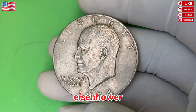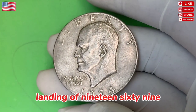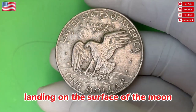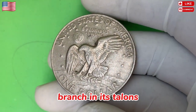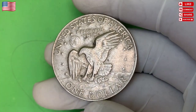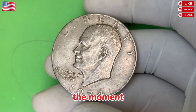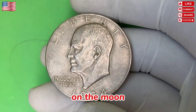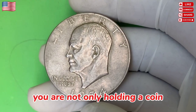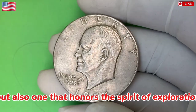The reverse of the Eisenhower dollar made it even more iconic, because it celebrated the Apollo 11 moon landing of 1969. The design shows an eagle landing on the surface of the moon while holding an olive branch in its talons, with the Earth visible in the background. This symbolized peace and progress, while also capturing one of America's greatest achievements in history, the moment mankind first stepped foot on the moon. So when you hold a 1974 Eisenhower dollar in your hand, you are not only holding a coin that honors a president, but also one that honors the spirit of exploration and discovery.